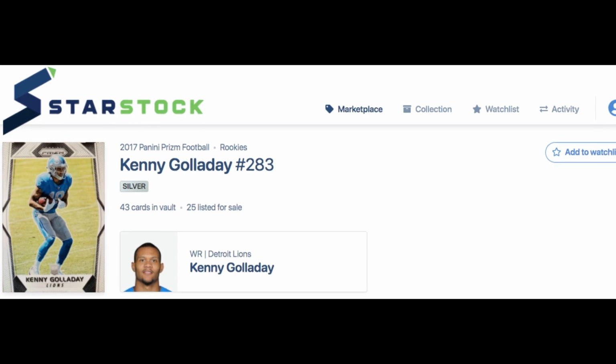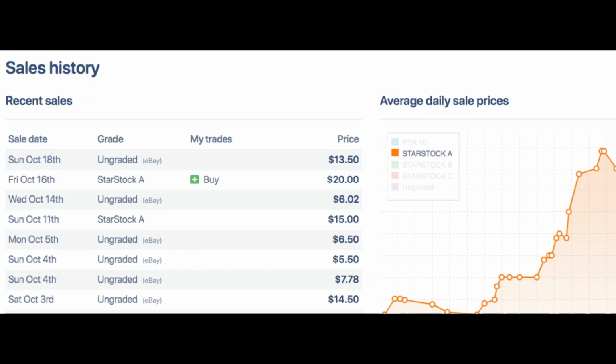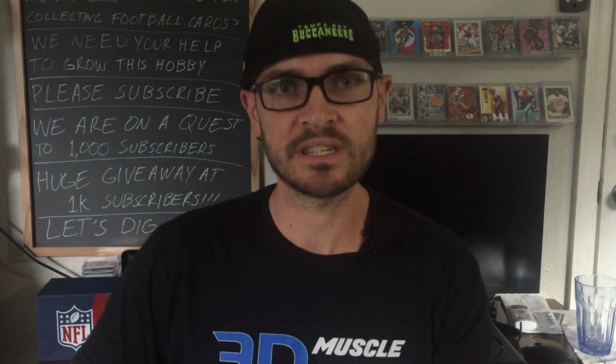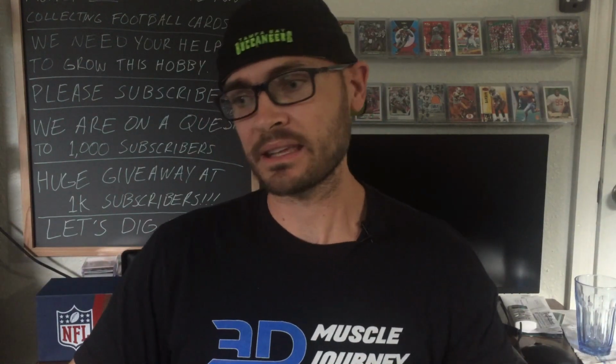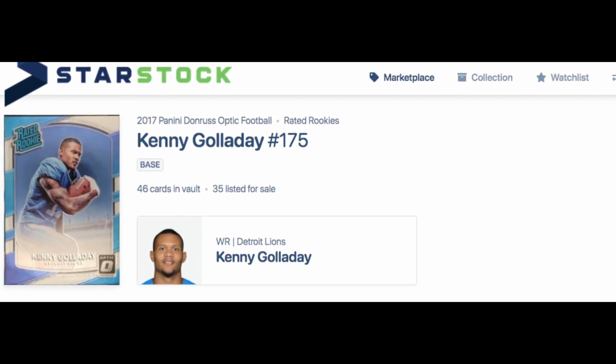The first card I'm looking at is that Kenny Golladay Prism, and you can see I bought one there for $20. I feel very comfortable at that price point, because before the season, the Kenny Golladay Prism rookie cards were trading almost $50 per card. And coming out the gates, he had the injury concerns. He struggled.